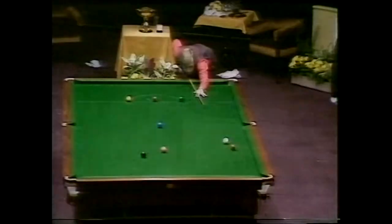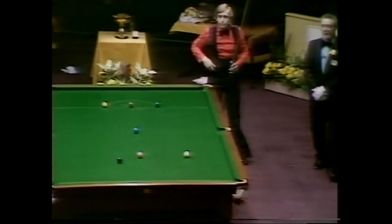Alex is sitting away from the table, probably trying to just free himself of the atmosphere. He's probably feeling a little bit uptight at the moment.